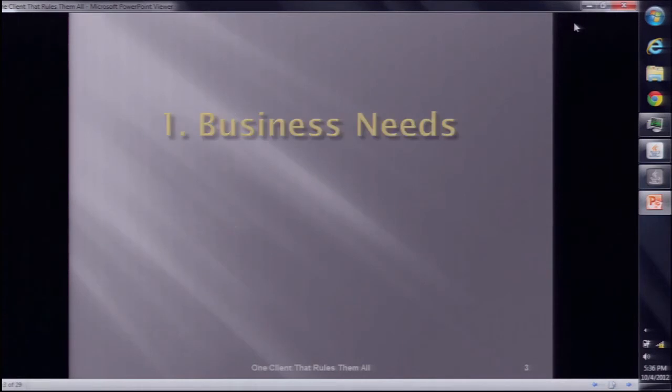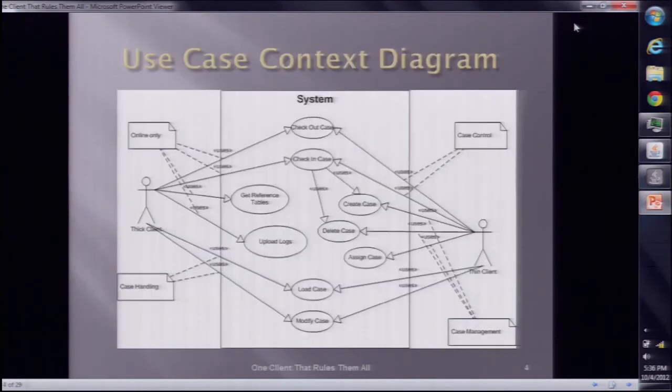So first, let's talk about the business needs. This is a very high-level use case context diagram. A little bit of background on this. We were asked to come up with a design to replace a legacy Microsoft system. The user space is about 20,000 users. About 60% of the users have internet access all the time. The other 40%, sometimes they do, sometimes they don't.